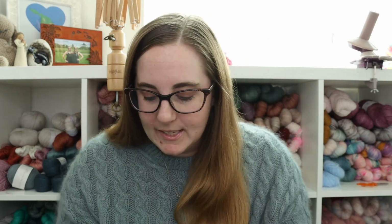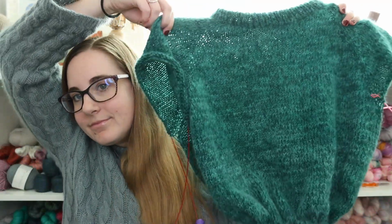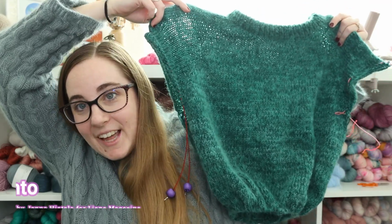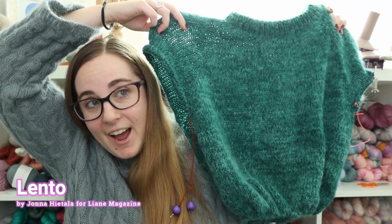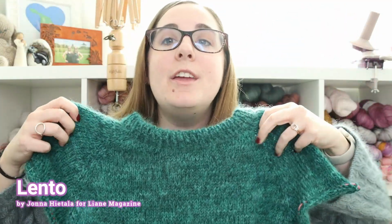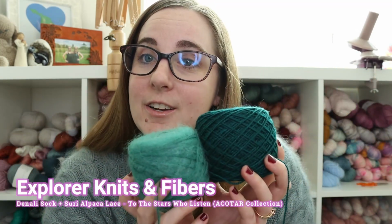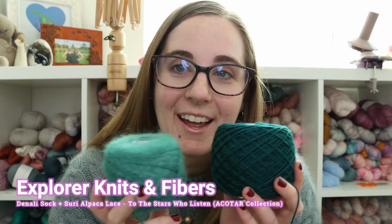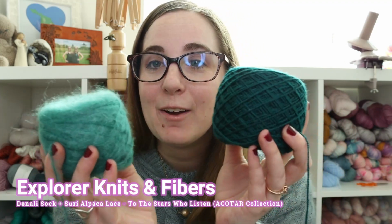So let's move on and let me show you my main sweater project that I have been working on. You saw this last week, and here it is. This is my Lento sweater. The pattern is by Jonna Hietala. It was originally written for Laine magazine, and the yarn that I'm using is Explorer Knits and Fibers. The colorway is To the Stars Who Listen from A Court of Thorns and Roses, based off that ACOTAR series. This is in her Denali sock base and her Surrey alpaca base, and I'm holding them together.